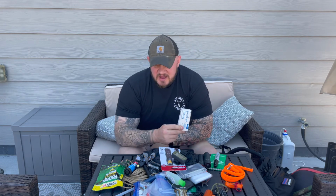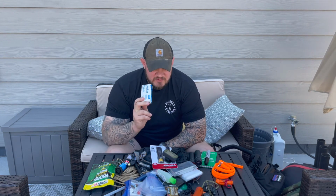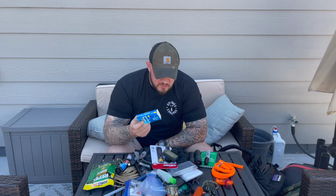Tissues. As you can see, I didn't have any wet wipes in here. Usually I'll have wet wipes in my bag. So if you don't have wet wipes in your bag, tissues, if you do have to go to the bathroom, or again, a fire starter, or if you just need to blow your nose.